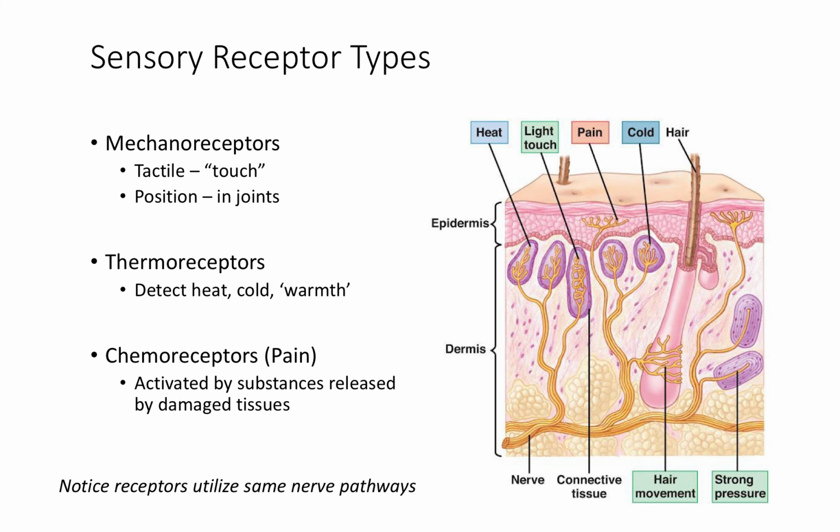So the classes of receptors we'll talk about today are going to fall into just 3 different categories of the general category of somatosensory receptors. We'll talk about mechanoreceptors, which are stimulated by mechanical pressure, like tactile or position. Thermoreceptors, which are responsible for temperature, and then chemoreceptors. Chemo is chemical, so those are receptors that are stimulated by the presence of certain chemical substances that give us the perception of pain.